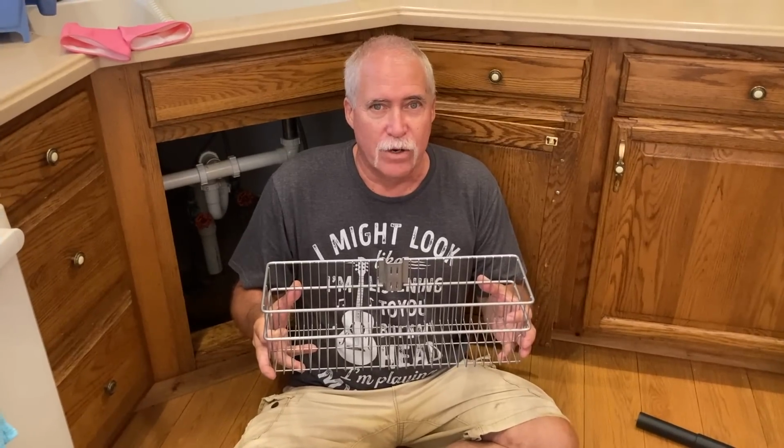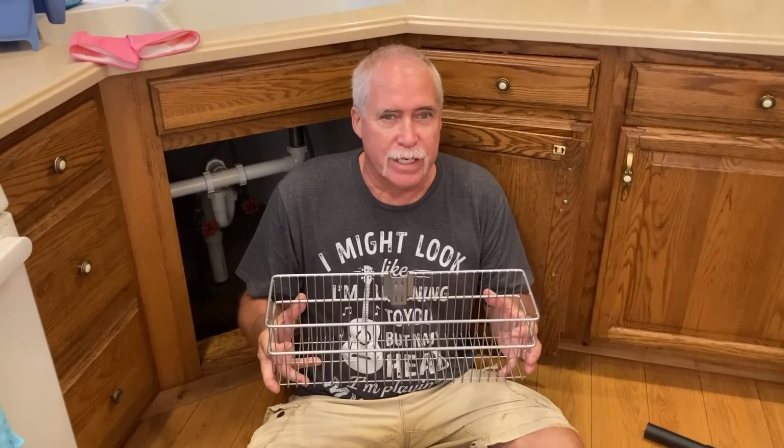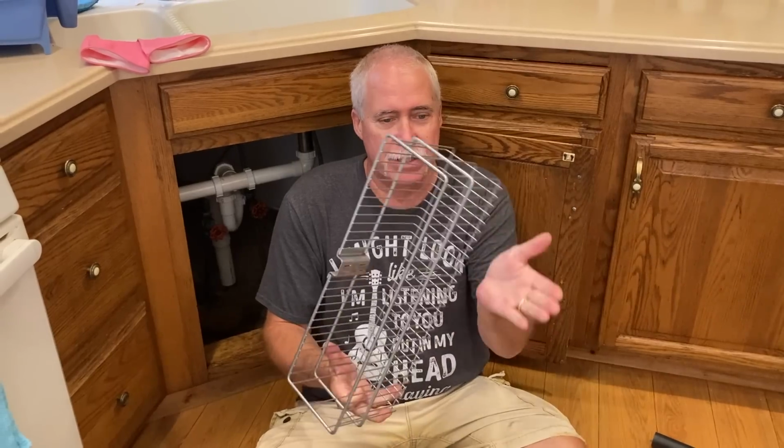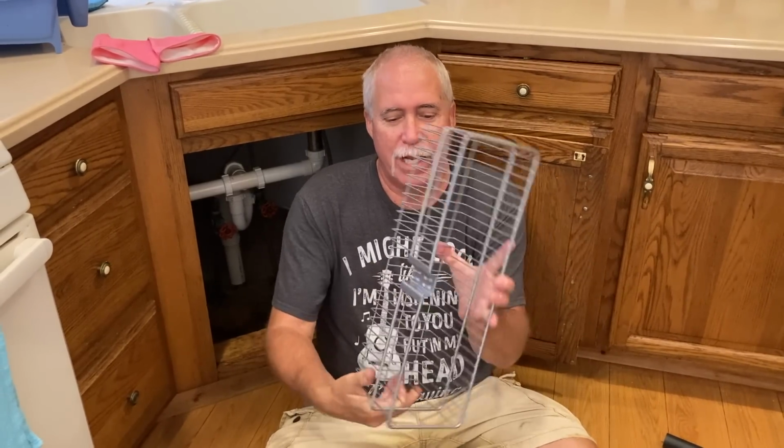The other day I was at Goodwill and I'm walking around looking at stuff and I see this nice heavy basket. I mean, this is real metal. I have no idea what this is for.